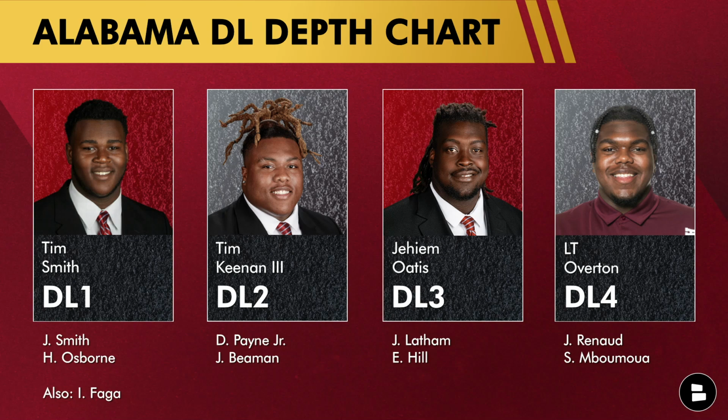There's a lot of bodies at defensive tackle, and I do wonder if you see one more gray shirt or transfer or something come fall camp time, because there is one player extra if the numbers are currently right there. But I do think there's great depth along this defensive line, even if there's not necessarily the next Deron Payne or Jonathan Allen or whatever.